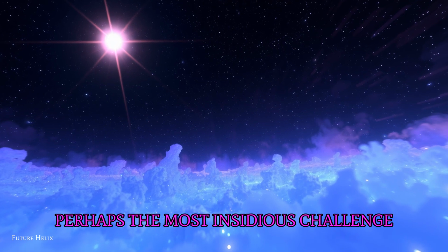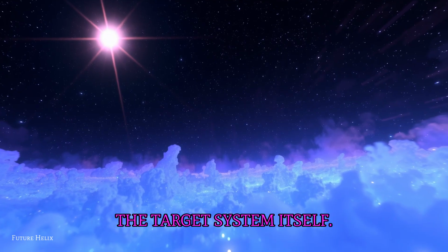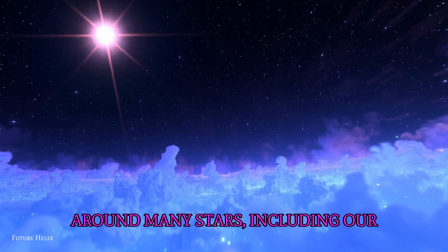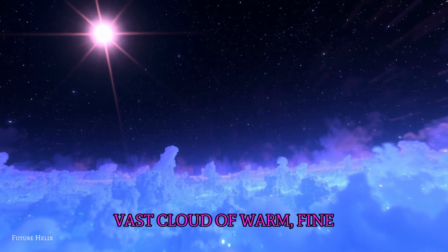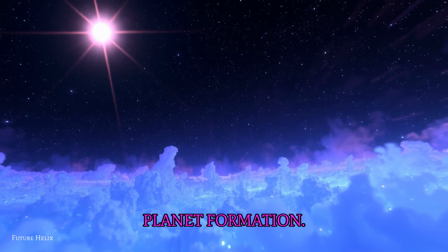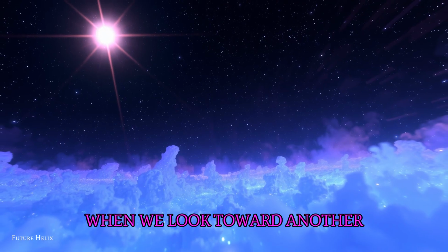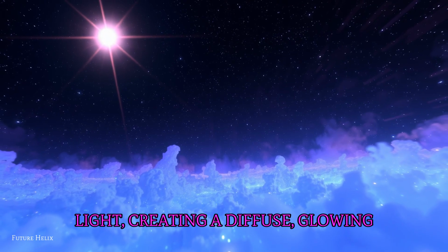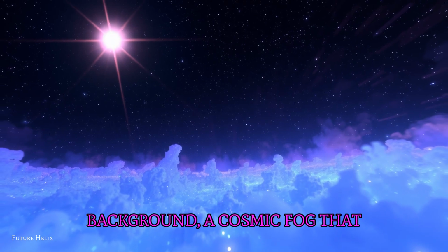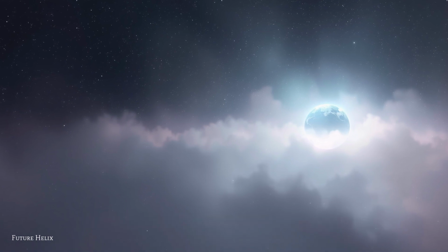Perhaps the most insidious challenge comes not from our atmosphere or our instruments, but from the target system itself. Around many stars, including our own sun, there exists a vast cloud of warm, fine dust, the leftover debris from planet formation. This is exozodiacal dust. When we look toward another star, this dust reflects its light, creating a diffuse, glowing background, a cosmic fog that fills the very dark zone our coronagraph works so hard to create.